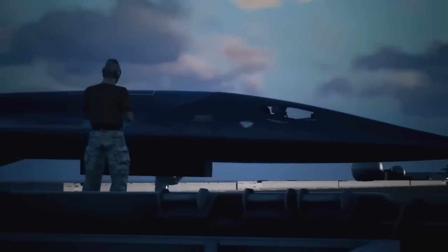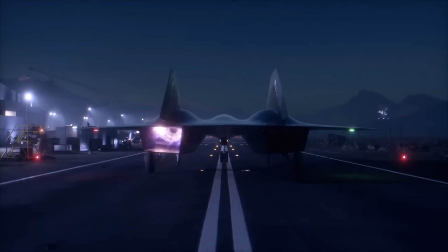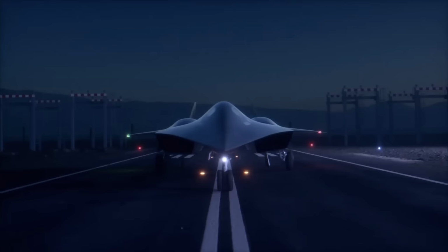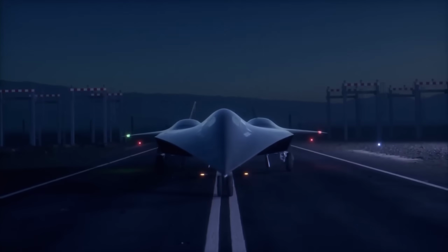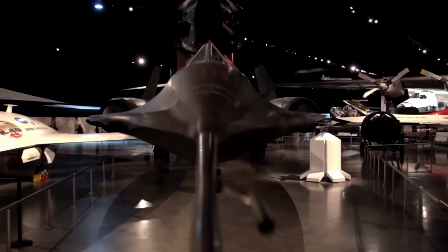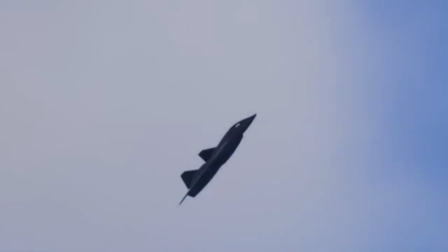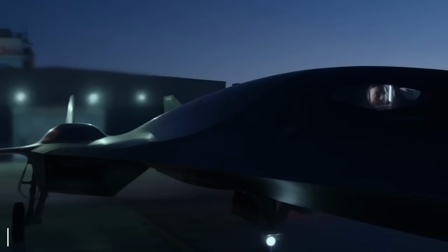When the world first heard about the SR-72, many dismissed it as another ambitious concept that would never take off. But as more details emerged, it became clear that Lockheed Martin was working on something truly groundbreaking, something designed to surpass the legendary SR-71. So, what's really happening behind the closed doors of Skunk Works? Has the future of American aviation already begun, quietly in secret?